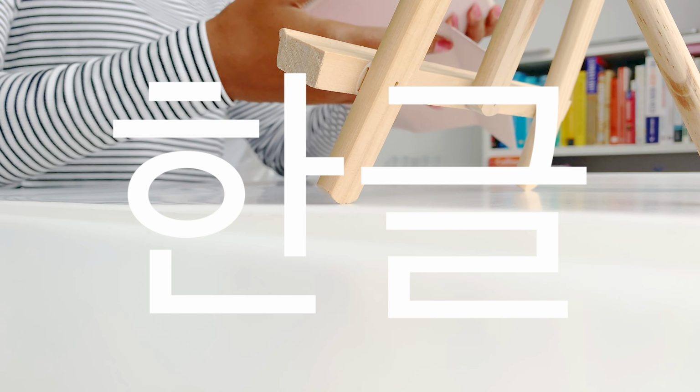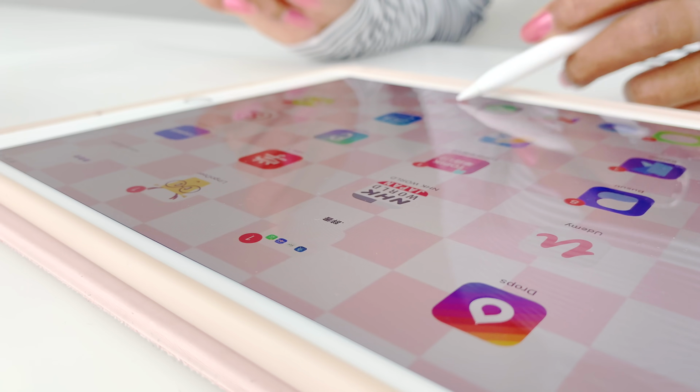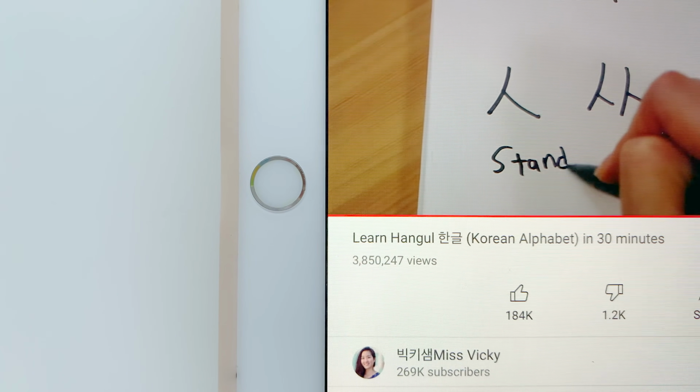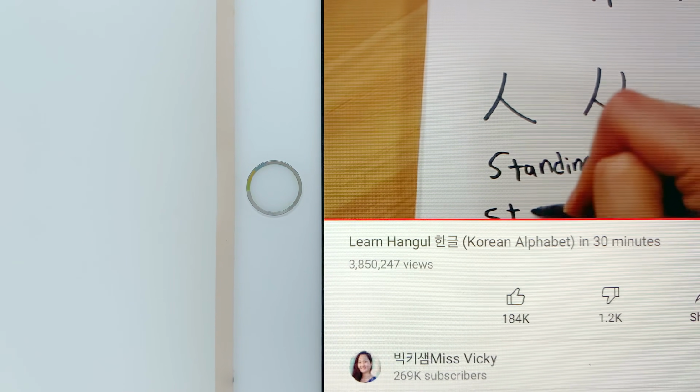I started to learn Korean right at the beginning of this year, and one of the videos that helped me the most was Miss Vicky's Korean alphabet explanation. Not only does she teach you readings, you'll know the correct stroke order as well as a way to remember them, like their resemblance to real objects.